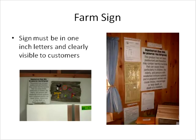So this is another thing that you must have displayed for consumers. Essentially, it's an unpasteurized raw milk warning sign with 1-inch letters displayed where it'll be visible to your customers, with the same language that is required on the labels. Which again, we have the templates for this.